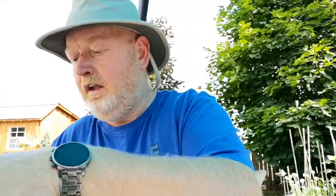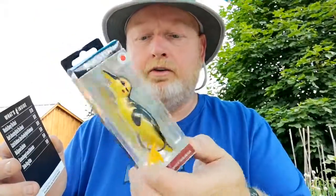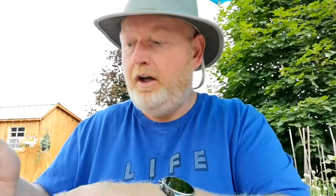What's inside? First, we have the Weston Danny the Duck. It says it retails for $11.99, and here it is, Weston Danny the Duck. Looks like a topwater. Interesting. Hollow body brown duckling. Should be interesting. I should catch some fish. Maybe getting a little late in the season for it now, but in the spring for sure when there's new ducklings floating about. Cool.